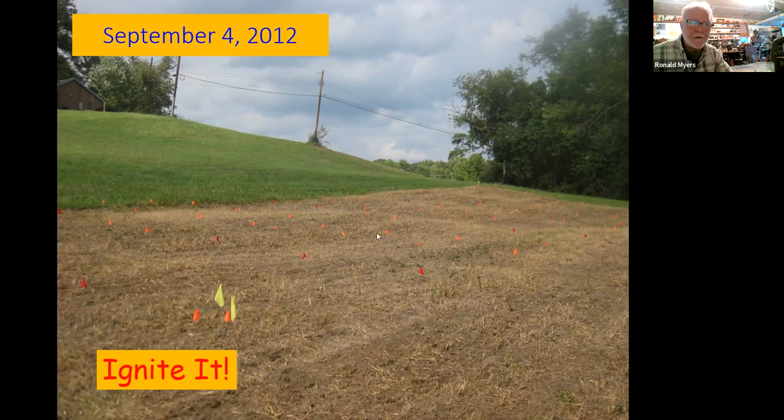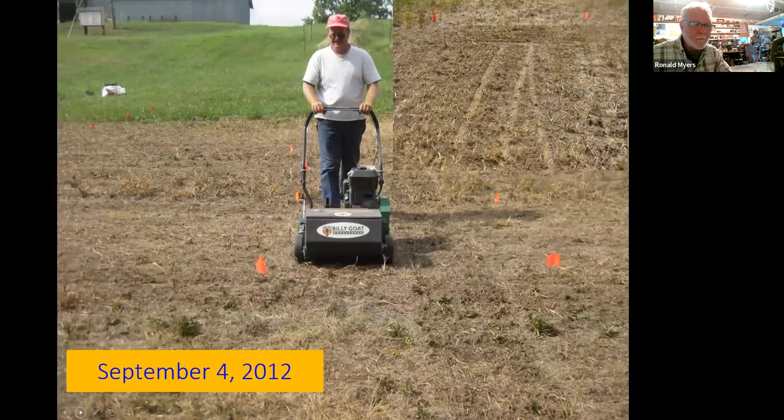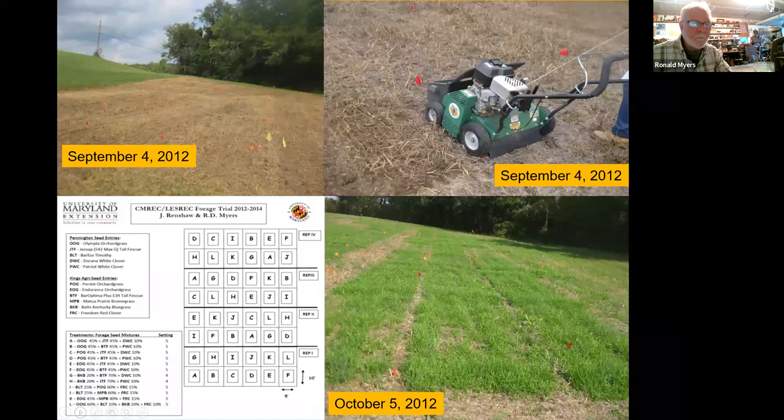So this is an application of Ignite, about 10 to 15 days before this picture was taken on September 4th. And then we came back with a little cedar and put in our different mixtures. So we had a pretty clean slate to work with. And of course, the fertility and the pH were addressed and we were pretty much ready to go. And there we are, September 4th, planting.